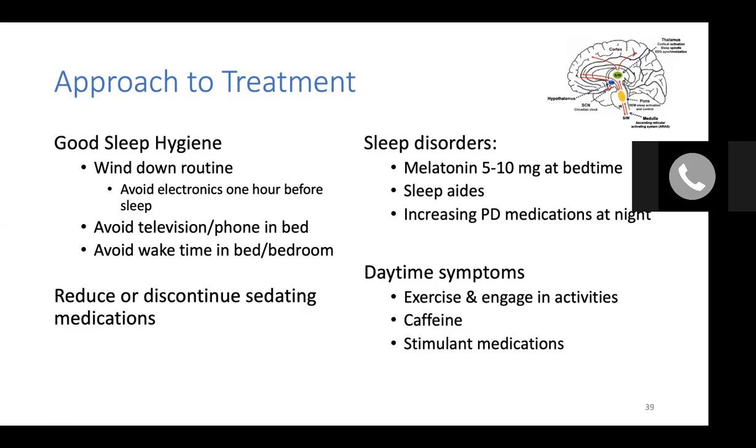Reducing or discontinuing sedating medication. So this sounds counterintuitive, but if we're prescribing something that's sedating during the day, then of course you might sleep more during the day. It throws off your sleep cycle. And so this can be a big challenge to get straightened out. But a lot of times the medications you're being prescribed during the day might be causing some sedation, and anytime we can reduce the dose or even potentially get away without it, we do that to try to get people on a good sleep-wake cycle.